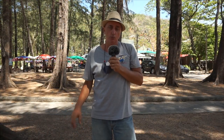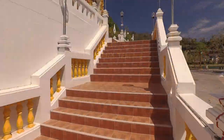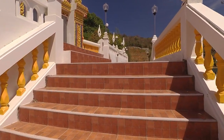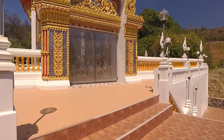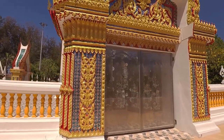Moving further back, you will find Nai Harn Temple, and whilst this is not a big temple, it does offer some nice photo opportunities, but please be mindful of your attire. If you're coming straight from the beach, you will need to dress appropriately to enter any of the Thai temples here in Thailand.